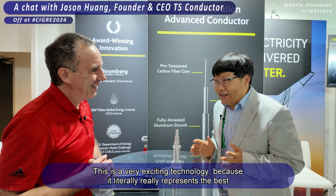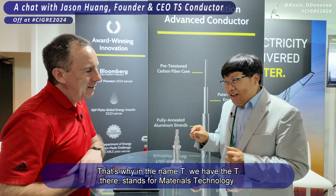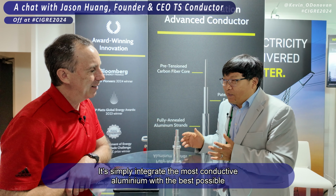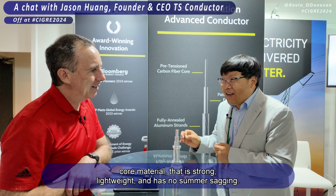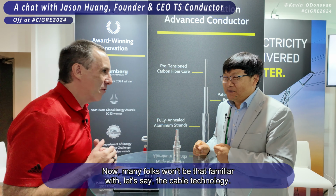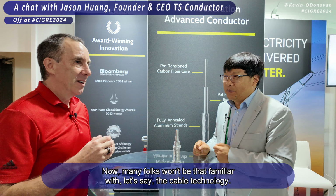This is a very exciting technology because it really represents the best material science has to offer today. That's why in the name TS, the T stands for materials technology. It simply integrates the most conductive aluminum with the best possible core material that is strong, lightweight, and has no thermal sagging.